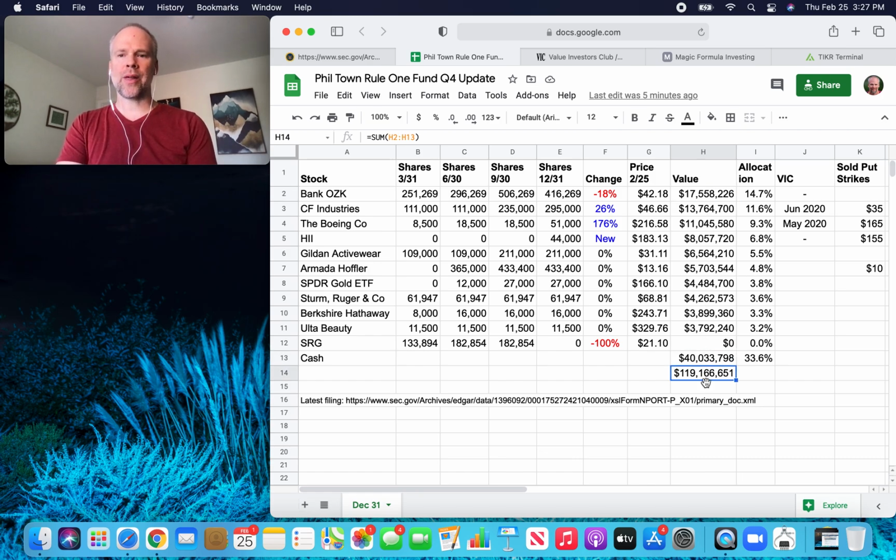And then I added everything up to get my best estimate for the total value of the portfolio: all of these equity positions, and the cash. This doesn't include the options, okay? The options tend to be a small fraction of everything else. And then I was able to calculate the allocation. This is simply the value of the position divided by the sum of all the position values plus the cash. So in this case, we have 17.5 million divided by 119 million to give us this 14.7% allocation. And this is really just an indication of how bullish Phil Town is on each of these companies.